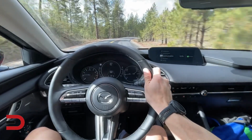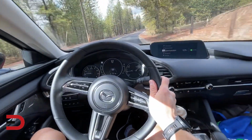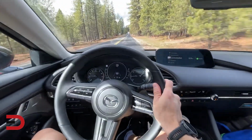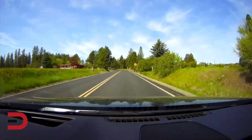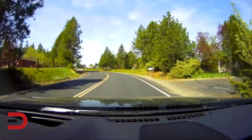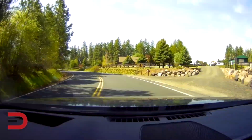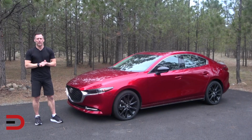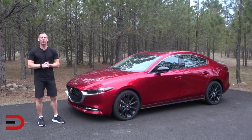Fuel economy, pretty good. 29 miles per gallon on average for around $6,100 in fuel cost after 5 years, or about $1,200 a year. And these estimates are based on recently collected national averages for fuel prices, assuming that you drive 12,000 miles per year, 55% of the time in the city, 45% of the time on the highway. By the way, the MSRP on our tester this week, the 2.5-liter turbo all-wheel drive, is just over $33,000.